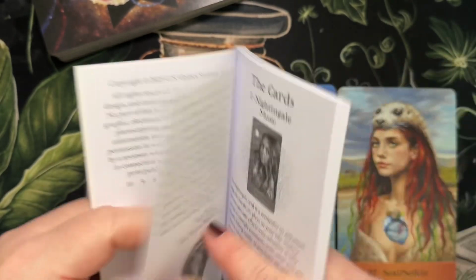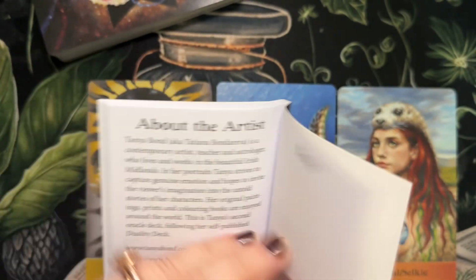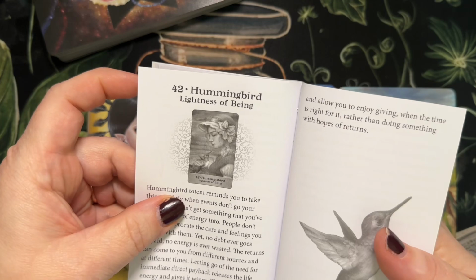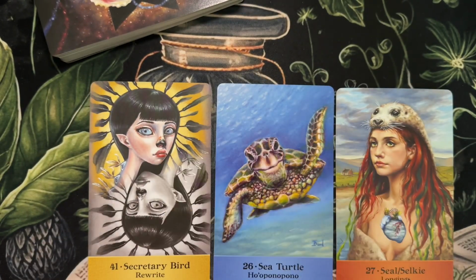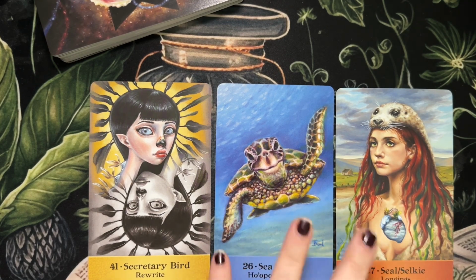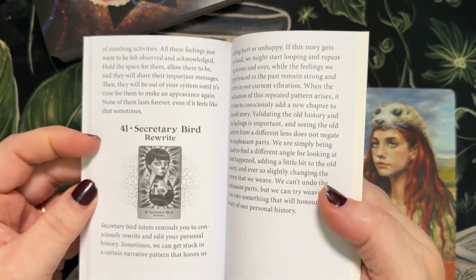We have an introduction. It looks like it goes right into the cards. About the artist. Okay, so there's not tons of information in the book, which is perfectly fine. As long as it has what we need for the cards, that's cool. Number 41, Secretary Bird, Rewrite. Let's see what that one is. Oh, went right to it.